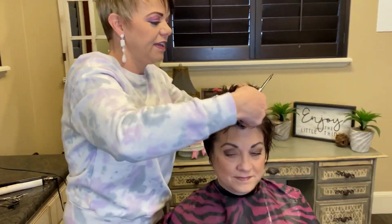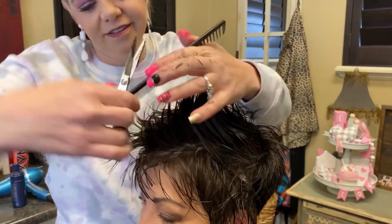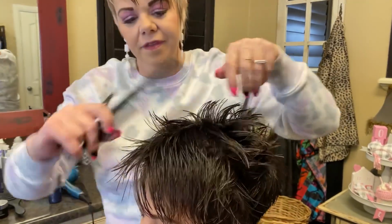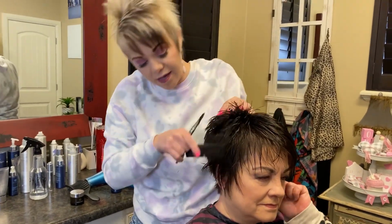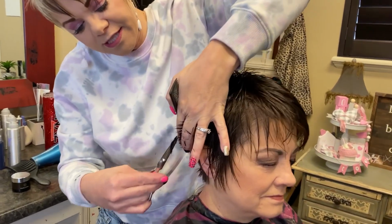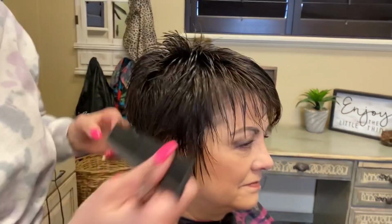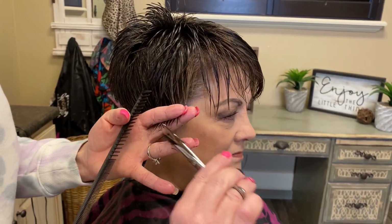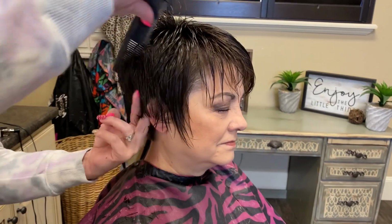Okay, now this side at the top. Okay. Now for the side, she likes to keep her sides just over her ear, just a little bit. So I'm just going to point cut into this, but not take a ton of length. Just barely take that off. So you can see I held that out and I'm just taking the little edges off just because she likes that length.